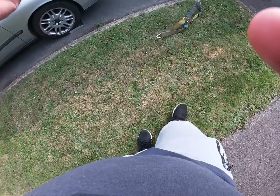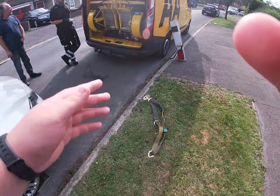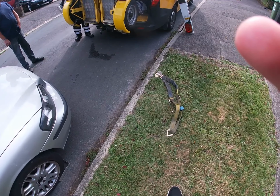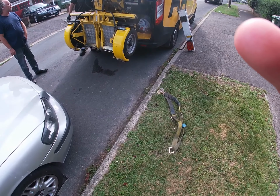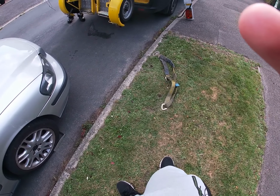Here guys, we're getting all this hitched. Shouldn't take too long guys. Got an electronic hitch as well, which is cool to see guys. Love the sound of it.